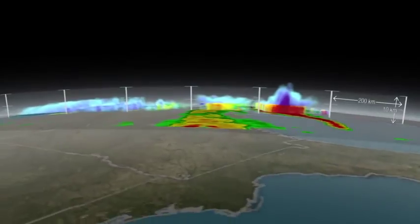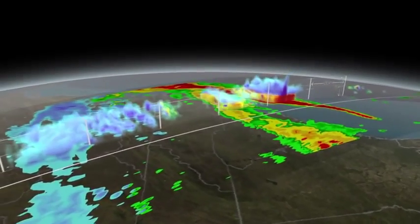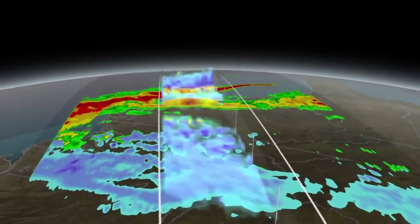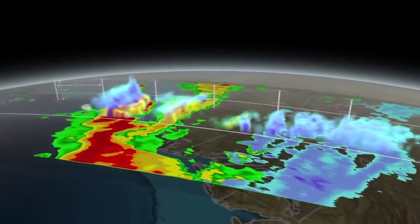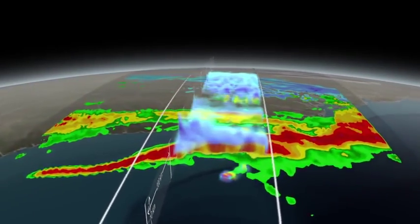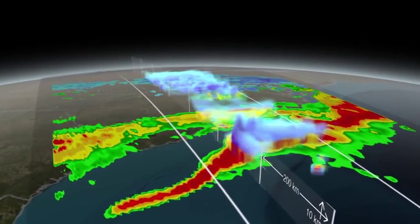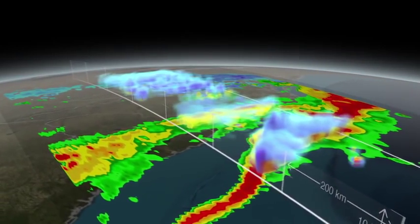GPM is the first NASA satellite designed to measure the full range of light rain, heavy rain, and falling snow. Off the coasts of the Carolinas, the tops of the clouds are icy, reaching about 10 kilometers up into the atmosphere. Down at the surface, heavy rains fall in the Atlantic Ocean. Farther north, over West Virginia and Maryland, the postfrontal part of the storm has much lower cloud tops, and they are composed of snow, which falls at the surface.